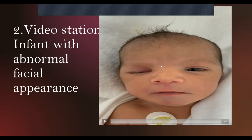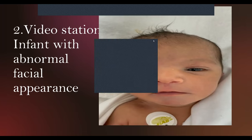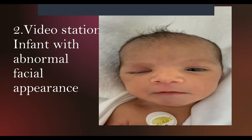Angular oris, I said, I think. Okay, it's angular oris, okay? Yeah, oris, not oculis, okay? In the management, is there any role of steroid here? Like in Bell's palsy, we give steroid if it will arrive within 3 days. So is there any role here?